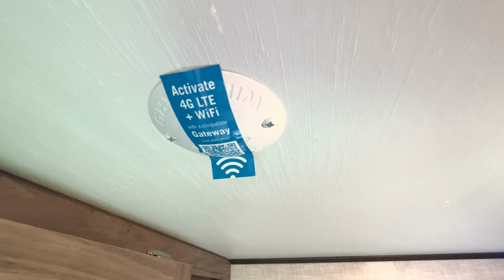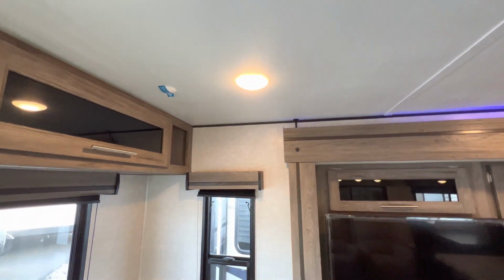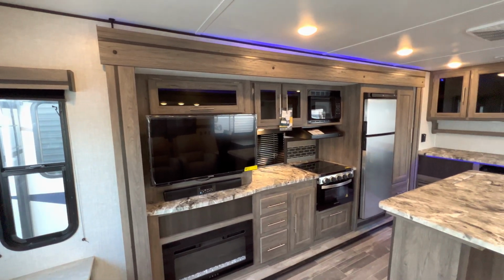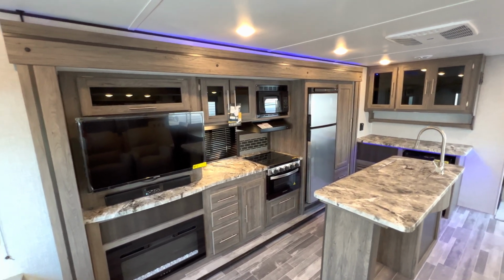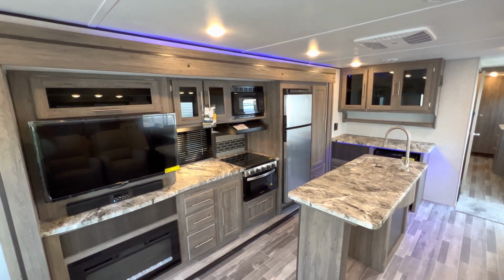Right there, you're prepped up for your Wi-Fi, so you can call up like AT&T, Verizon, something of that nature, and activate 4G LTE, which that's always nice if you are doing home on the road. A lot of people these days are kind of working, travel nurses, things of that nature. And I don't know if I said it during the introduction, 2 refrigerators. So one right here and one right there. I'll show you both of those here in a second.